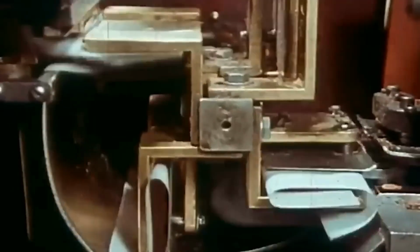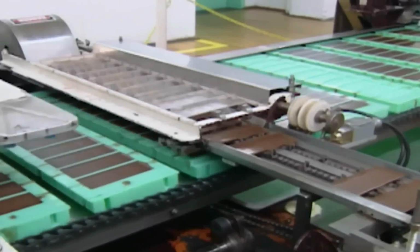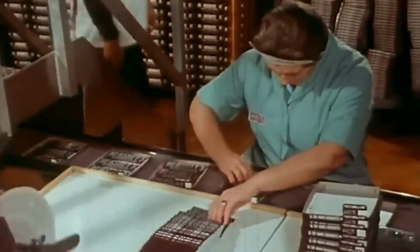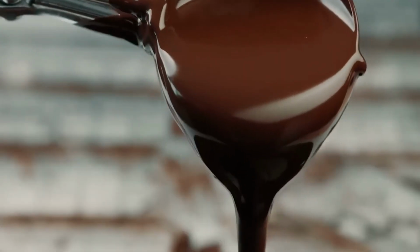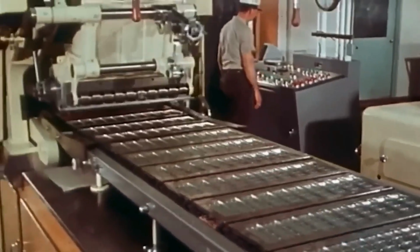Tempering isn't easy. A slight mistake and the chocolate will end up soft, streaky, or crumbly. This is why expert chocolatiers follow strict temperature rules. Heating to around 45 degrees Celsius, 113 degrees Fahrenheit, cooling to 27 degrees Celsius, 80 degrees Fahrenheit, then warming slightly again to 32 degrees Celsius, 90 degrees Fahrenheit, before molding.